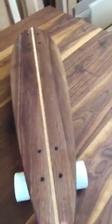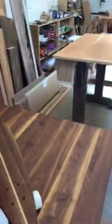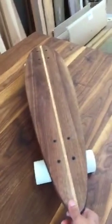So where can people order this? They can email me at info@cottagetable. How much is this for? Somebody's asking. The skateboard? It's $220. And the skateboard is completely handmade also, right?